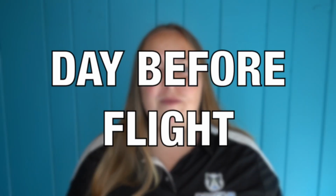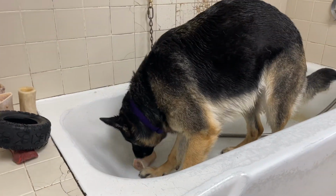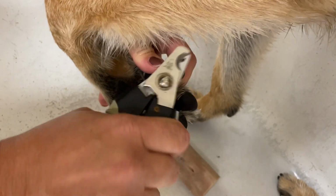Let's talk about the day or two before. First, if possible, I try to give them a bath before they get on the plane to detach a lot of that hair and make them smell really nice. I also want to brush them out thoroughly so they're not getting a lot of hair everywhere. Also, I want to think about cutting or dremeling their nails if I'm going to be on a long trip and I'm not going to have access to clippers. You want your dog to look and smell nice so that they can be nice and fancy for their plane ride.